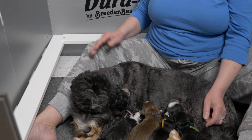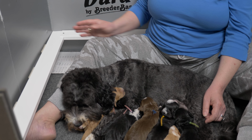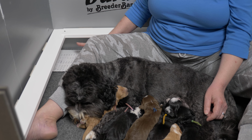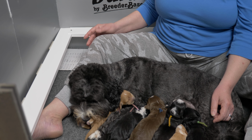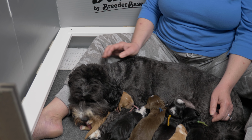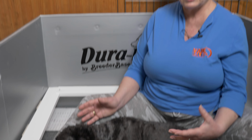Now this is one of the reasons why we very much dislike wire crates. Wire crates don't have solid walls and they don't have a solid roof. All they are is a cage. They don't provide any of that comfort or any of that security that it is that dogs are looking for when they want to be in a crate. So they really are at cross purposes with what the crate is supposed to be offering.